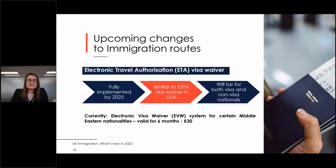So the Home Office is looking to completely digitize the immigration system. They're aiming to have done this by 2025, and as part of this, they're introducing the ETA, which is the Electronic Travel Authorization System. So this will essentially be the same as what the US has, where anyone traveling to the US has to pay for and apply for an ESTA, where you input where you're staying, and then it needs to be approved before you fly. This is what the UK will be implementing.